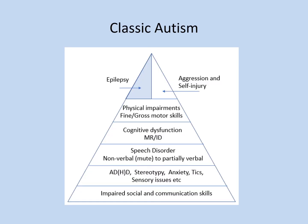Since not everyone is a regular to the blog, it's important to define what I mean by severe autism. I'm talking about classic autism, otherwise known as Kanner's autism or autistic disorder. So this is, if you like, full-blown autism. Now, this kind of autism will contain most of the elements on this pyramid.